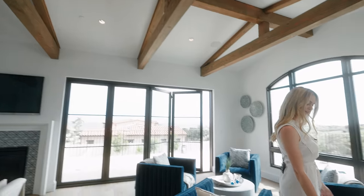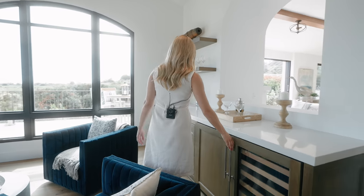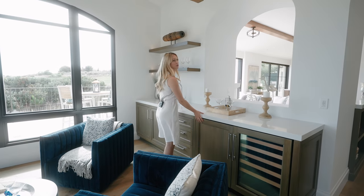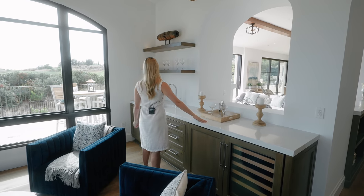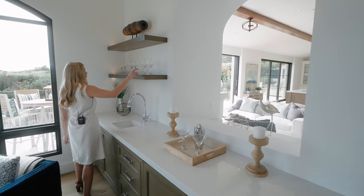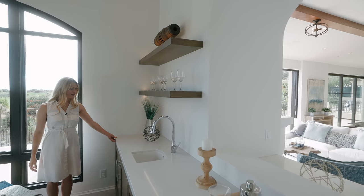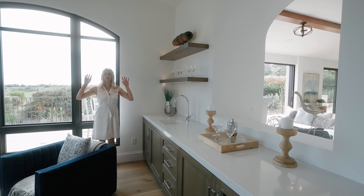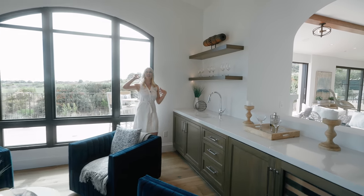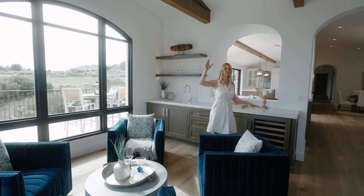So you have a beverage fridge here. This is the same rift oak cabinetry that is in other areas of the house. Quartz countertops, built-in shelves with the strip LED lighting. And you have a sink. And one of the things I love about this family living area is the wood beamed vaulted ceiling. I love this. It's beautiful.